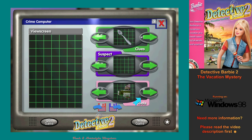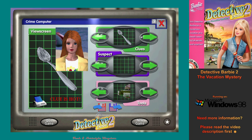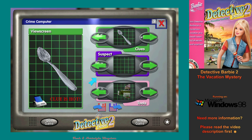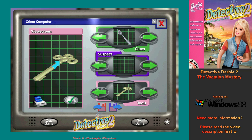Alright, let's check with Becky. She's a real cyber spy. To examine a clue, click on it in the clue file. What a beautiful piece of silverware. I wouldn't use that on everyday food. Use the arrows to scroll through all of the tools and keys you have found. To use one of your tools or keys, click the Use button on the crime computer screen. A key! Can you think of anything that takes a key around here?